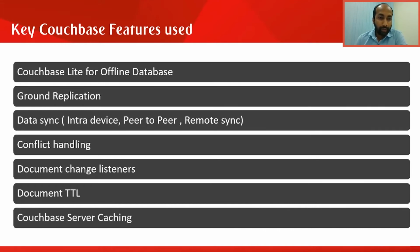And the next is the data sync: intra-device, peer-to-peer, and the remote sync. Intra-device means we are doing a device to SD card synchronization, because in any case of device failure, this is the mechanism to recover the data. You can see those details in the next slide. And next one is the peer-to-peer communication. This is for device-to-device communication, because as Harish mentioned earlier, we are using two tablets in the aircraft. One we call the eTechlog, and the other one we call the Cabin log.